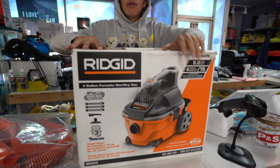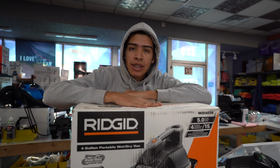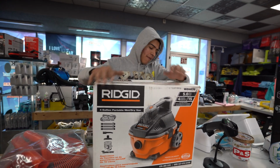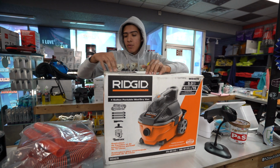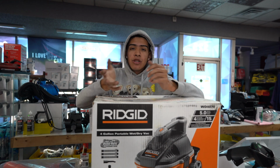This right here is going to be probably hands down one of the most popular vacuums when it comes to the detailing game. This is what everyone starts with. This is going to be the Rigid 5-gallon vacuum, I believe. I'm sorry, 4-gallon, 5 horsepower vacuum. They have a newer one that actually comes with a blower on top if you want to also add a blower to your vacuum instead of having two separate things.